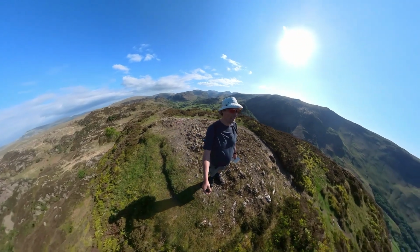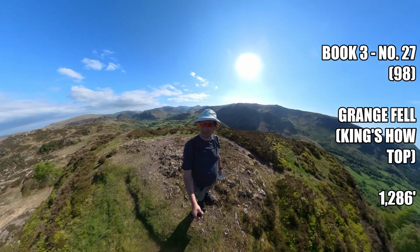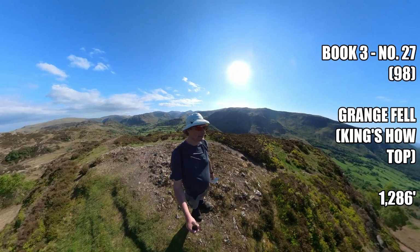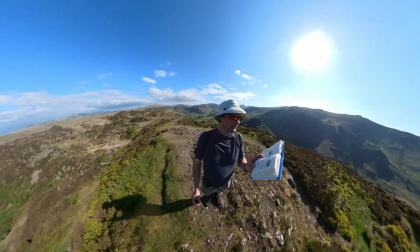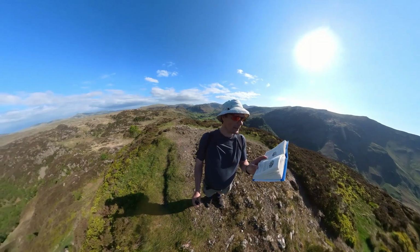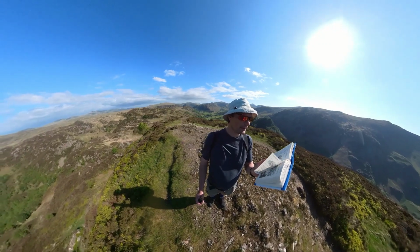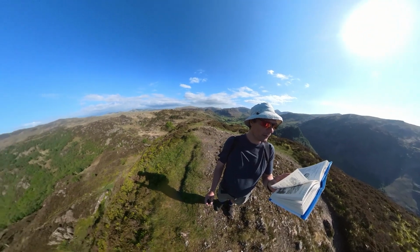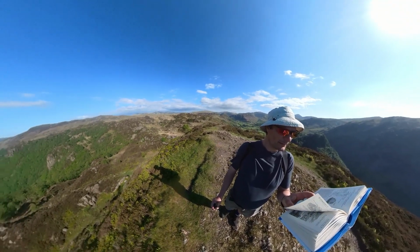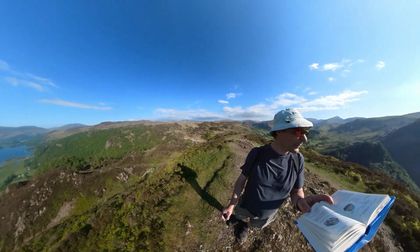And so we come to the King's How summit of Grange Fell, which my map says isn't quite as high as Brund Fell. He says the summit of Brund Fell is one of exceptional interest. A number of steep-sided rock towers rise oddly from the heathery top. Enthusiastic rock scramblers will enjoy sampling them all. The summit of King's How, in contrast, is a steep-sided dome rising abruptly to a bare top with two cairns.